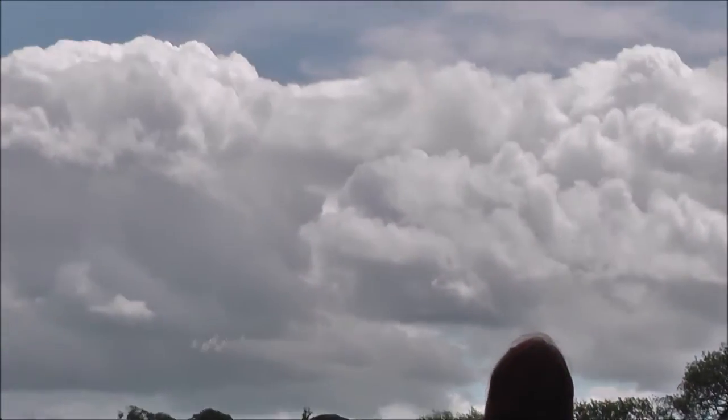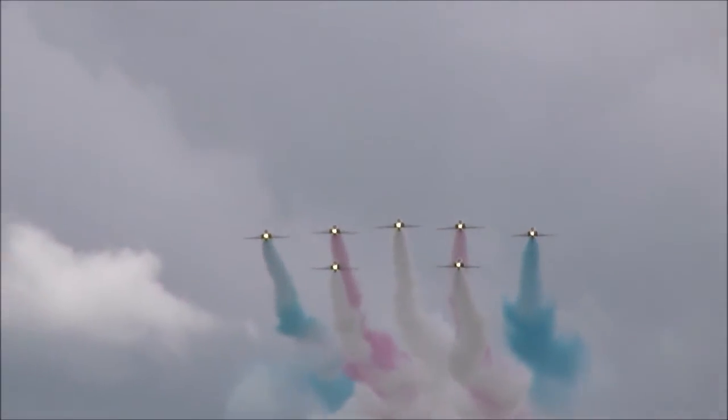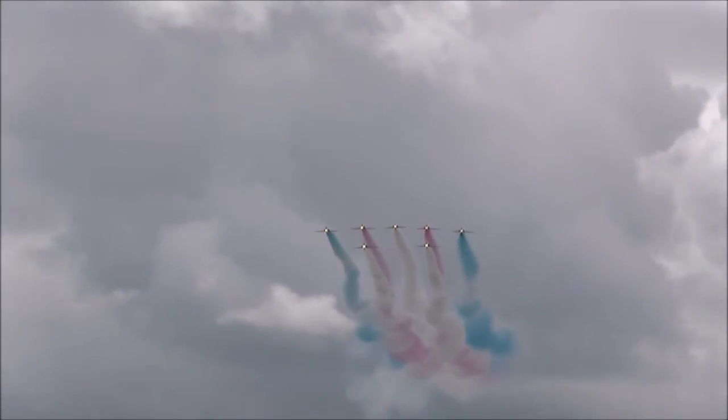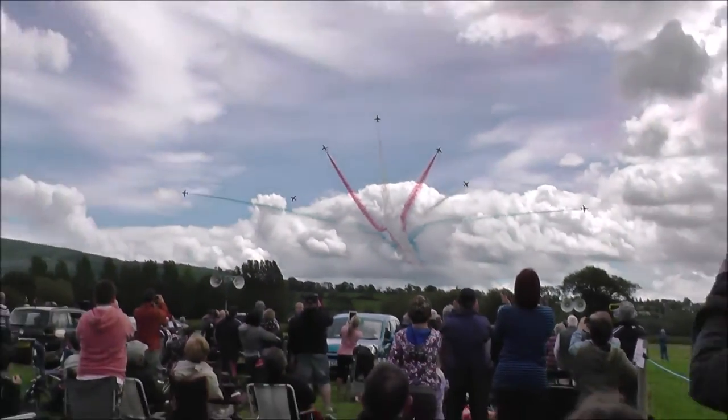Coming in at 400 miles an hour, back in Vixen formation. This is the Vixen break. And you've been watching the Royal Air Force Aerobatic Team, the Red Arrows!